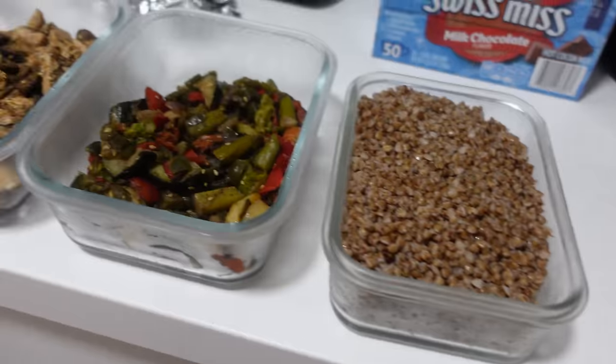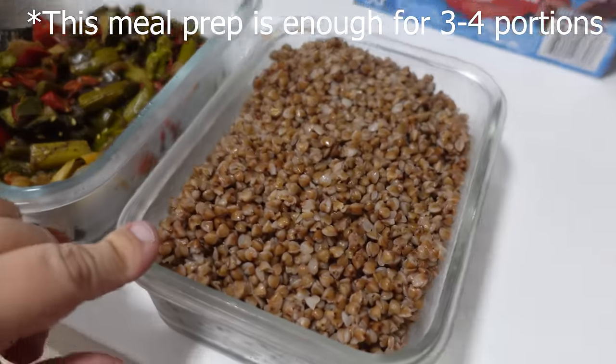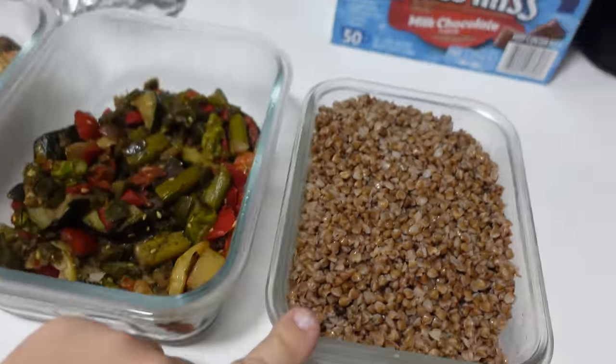I'm back home. Turns out my mom took Aurora to our neighborhood little park. So I'm gonna go ahead and have lunch while they're gone. This is my little meal prep. I have this buckwheat. This is very common food in Russia. So that's gonna be my side dish.